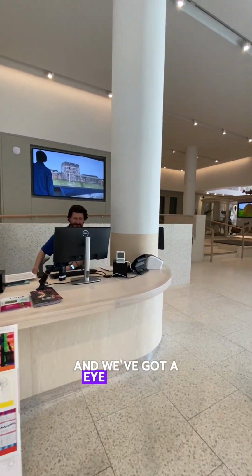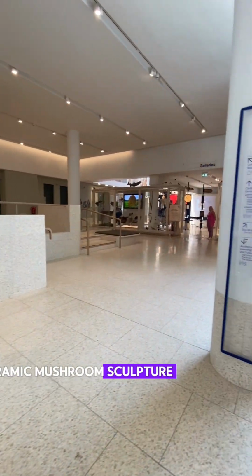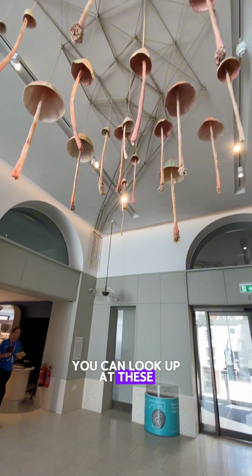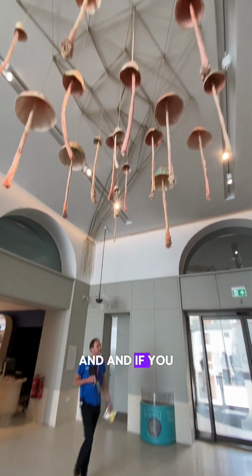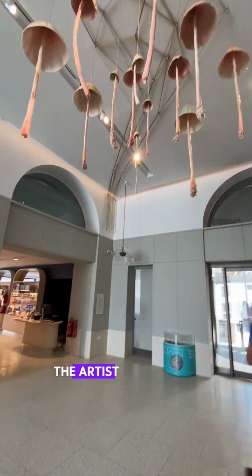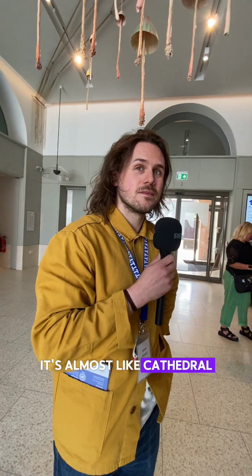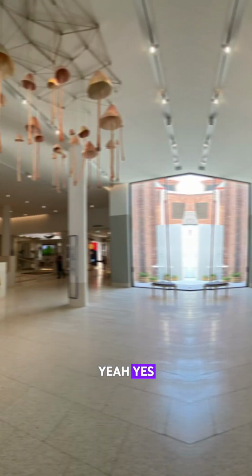We've got an eye-catching ceramic mushroom sculpture hanging above, so while you're waiting for your ticket you can look up at these. And if you want to know more about these, the artist responsible, Serena Corder, will be here on Tuesday the 1st of July, doing a free talk about them. It's almost cathedral-like, isn't it? Yes, I suppose it is.